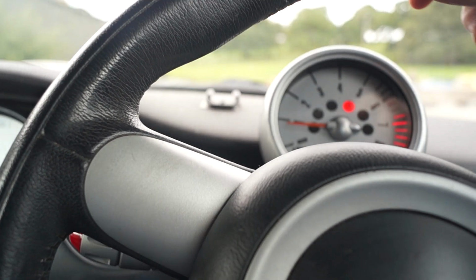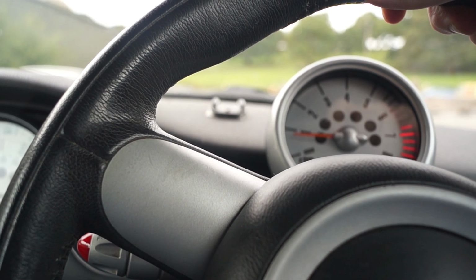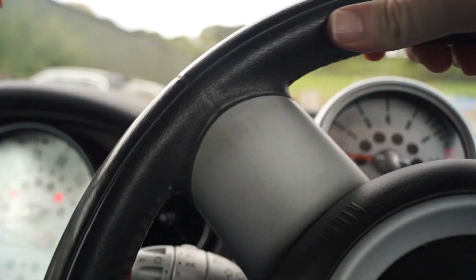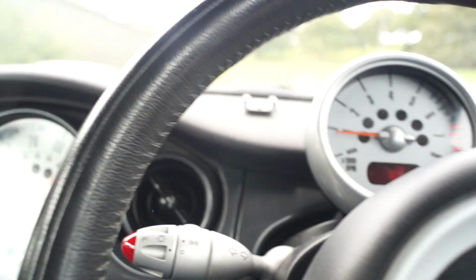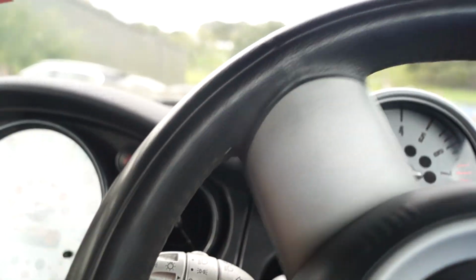Okay. So if you listen out for it, I'm going to be steering with one hand because I'm holding the camera with the other. But just listen out for the clunk. There. That's more of a creak, and that's a big clunk. I'm going to turn it back. Creak again. Clunk. Clunk.